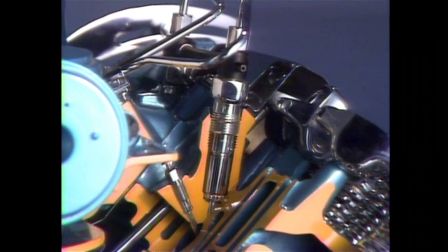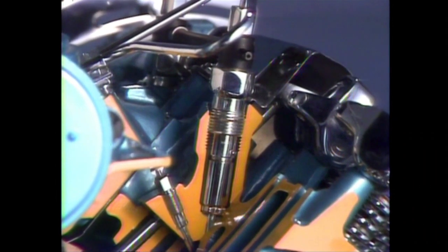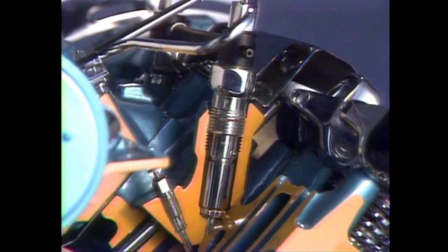Each nozzle must break the fuel up into droplets that are easily burned, meter a precise amount of fuel, and perform properly for long periods of time without leaking or requiring maintenance. Let's take a closer look.